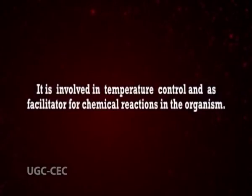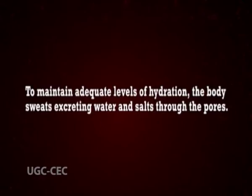Last is the water. Water accounts for approximately 80% of the human body. It is involved in temperature control and as a facilitator for chemical reactions in the organism. To maintain an adequate level of hydration, the body sweats, excreting water and salts through the pores. For this reason, it is extremely important that the body gets plenty of fluids.